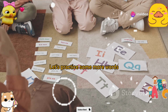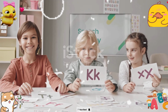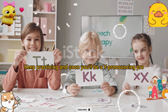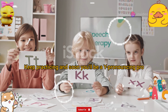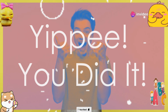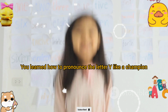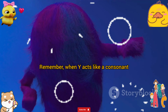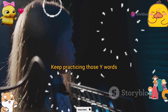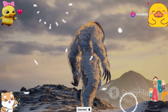Let's practice some more words that start with Y: yo-yo, yes, yawn. Can you think of any other Y words? That's fantastic! Keep practicing and soon you'll be a Y pronouncing pro. You did it! You learned how to pronounce the letter Y like a champion. Remember, when Y acts like a consonant, it says ya like yum. Keep practicing those Y words and you'll be a letter-sounding superstar in no time.